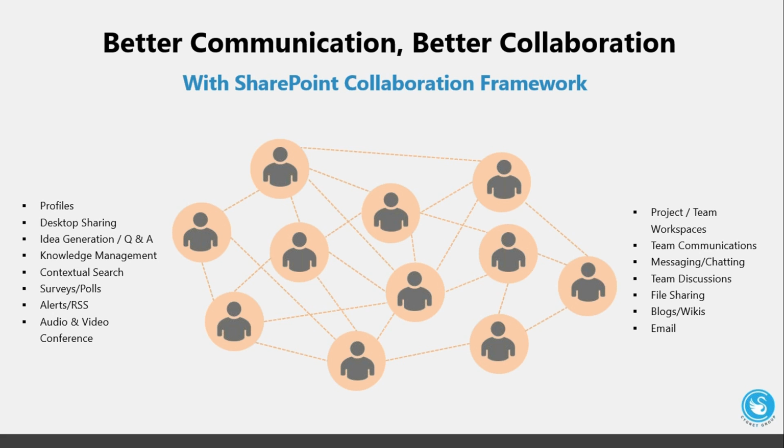The actual hero of collaboration is the business use cases that you can implement in your organization, such as surveys and polls. Whenever you are looking at shifting an office to a new premise, you want to know the best location out of the few options that you have narrowed down to. You can always run a poll with your team. Also, there is file sharing, and there are project and team workspaces, which allow you to share information, documents, videos, libraries, etc., on SharePoint.